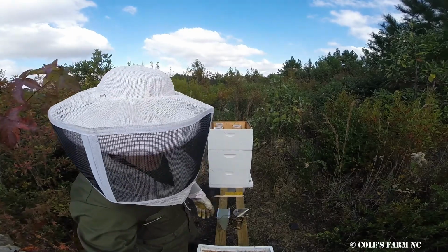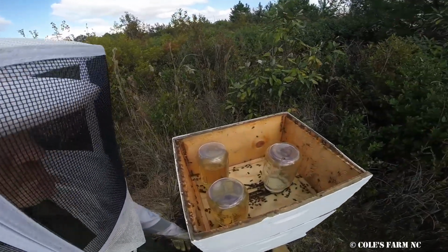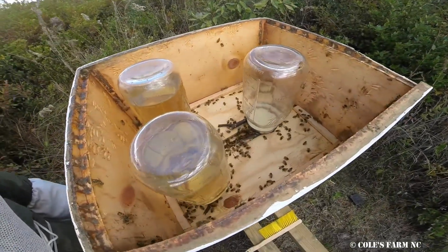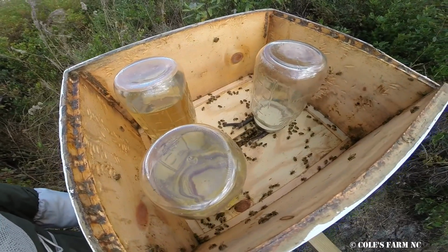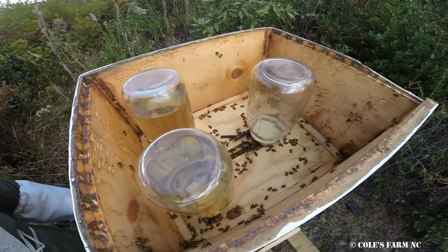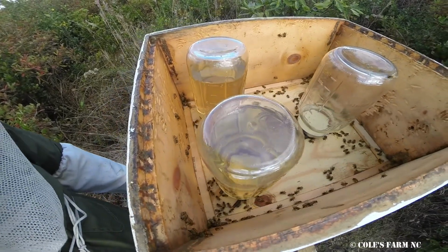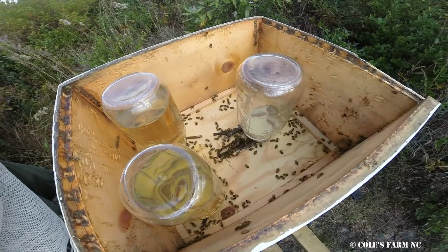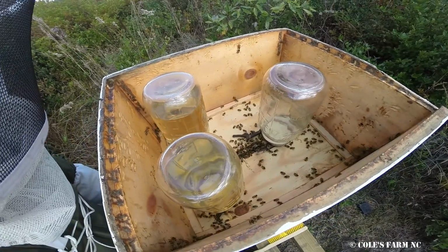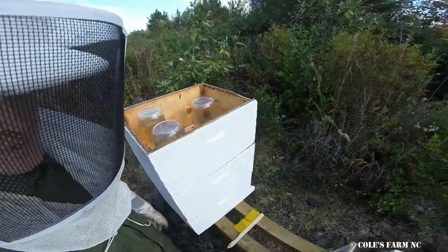All right, well, let's take a quick look together. I was predicting half was going to be gone, and as you can see, it looks like they completely consumed it. There might be a little left in the first jar, and then the second and third jar, there's quite a lot left. So I have to make a decision. I'm definitely going to pull the jars off and then decide what to do.